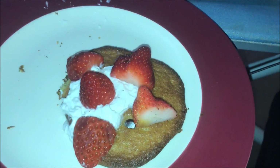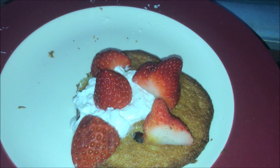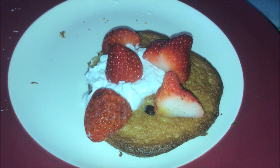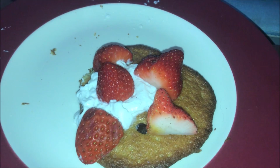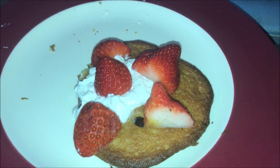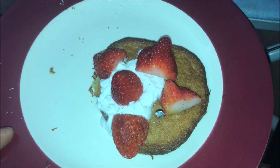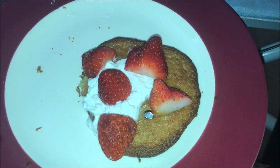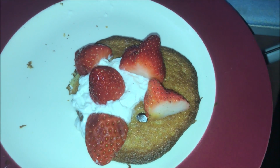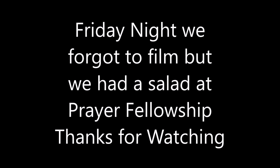Alrighty, you guys, so we made a little bit of dessert, or Alana made a little bit of dessert. This is from the Southern Keto Cookbook. It is the strawberry shortcake, and we added in a few chocolate chips, but that is what it looks like, one of the strawberry shortcakes, and we're going to enjoy this.